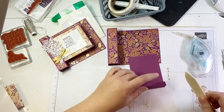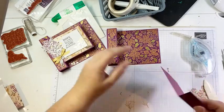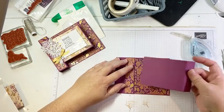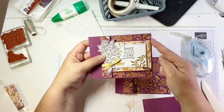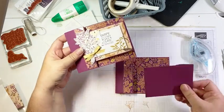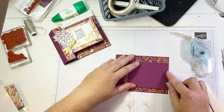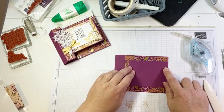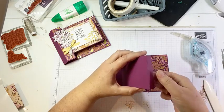Bone folder. Let's make sure those are nice and crisp. Okay, and then again, we're going to close our card. We're going to squish our base flat. This one is going to squish flat as well. Do you see that? So when this is closed, this fold here is going to align with the right edge of my card. So you see how that's going to work? It's going to squish flat, and this edge is going to align with this fold.